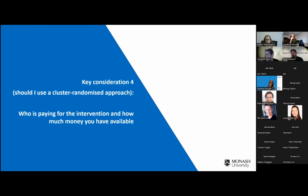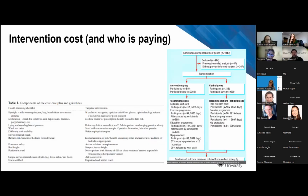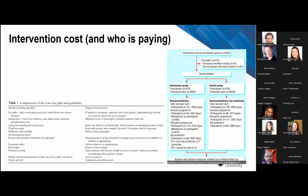In this case, for the intervention in Frances' study, if we have a look here at the table on the left, they were primarily nursing interventions being provided by the existing nursing staff. So Frances didn't need to have a research grant per se to provide the intervention here. This was a change of procedures and change of practices from the staff. Whereas, as you can see on the right-hand side in my study, I had hip protectors I had to fund. I had an education program that I had an occupational therapist going around and providing, had an exercise program that a physiotherapist was providing on top of usual care. So all of them were funded through a grant that the Victorian Department of Health and Human Services had provided to us.